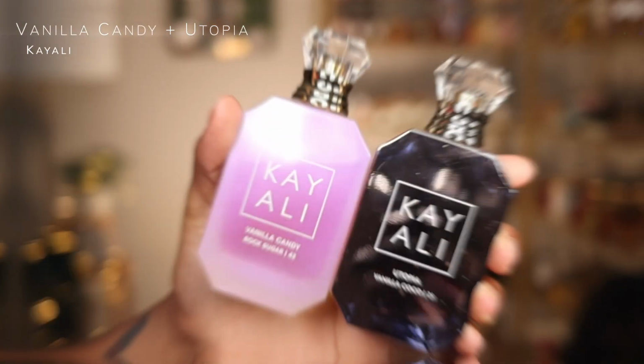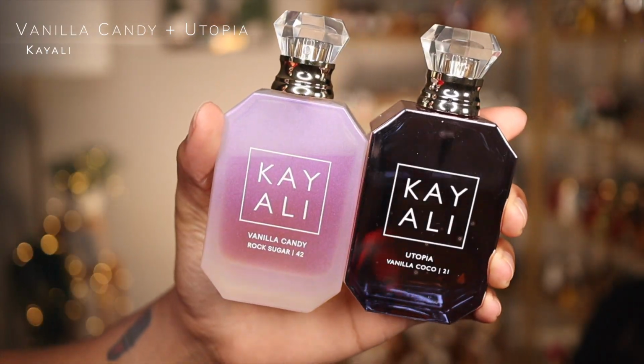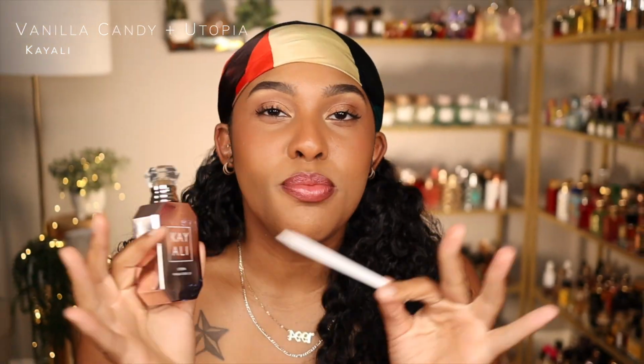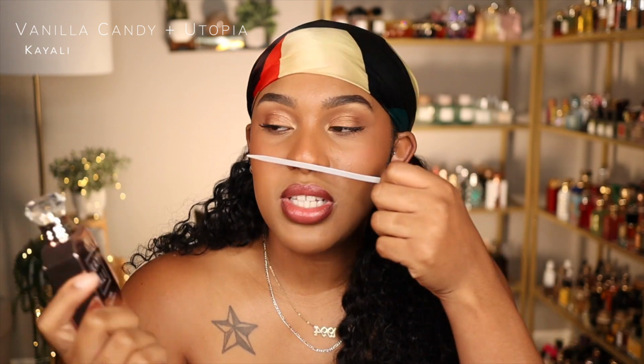So Utopia is your very beautiful, tropical, sweet, creamy, coconutty fragrance. It has yellow florals. It's just beautiful. You get a lot of creamy white florals along with some vanilla, some musk, some sandalwood. I really love that coconut with that honeysuckle in the opening. And then when the fragrance dries down, that's where you start to get those creamy white florals.